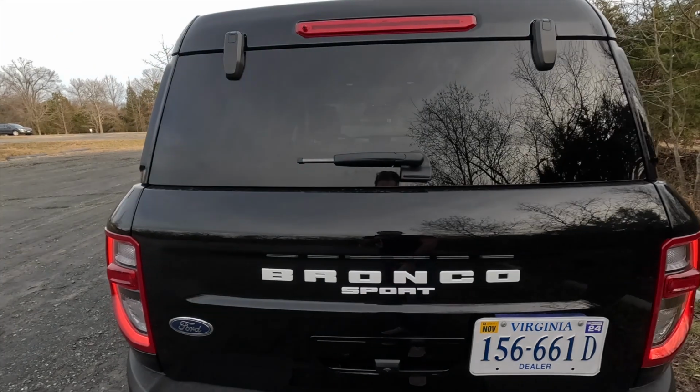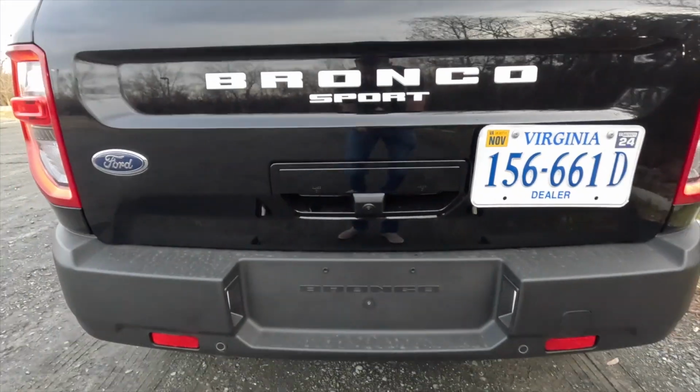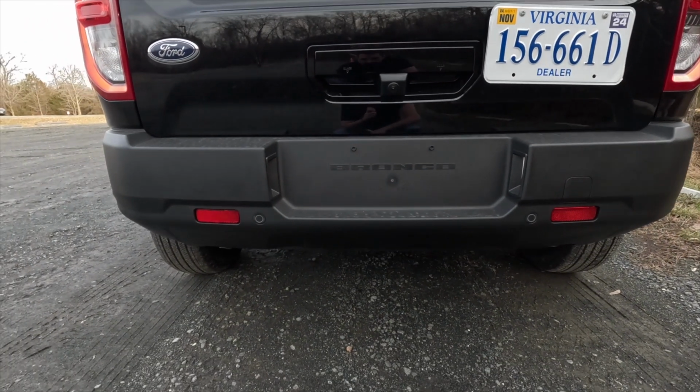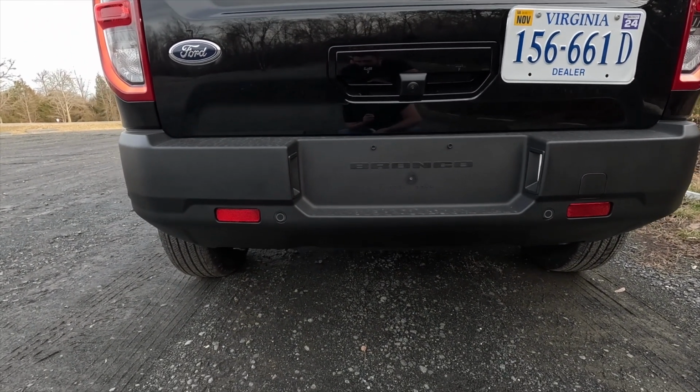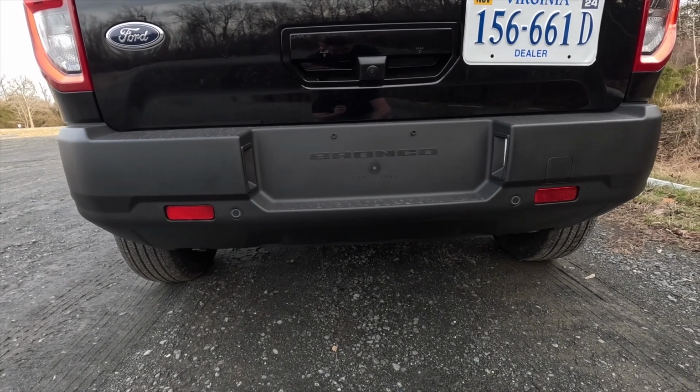Now, closing that back up, I already mentioned this, but I'm gonna point it out again. You got your backup camera right there. And then taking a step back, you get a satin black rear bumper with 4 integrated parking sensors. You also get 2 reflectors and LED license plate lights.